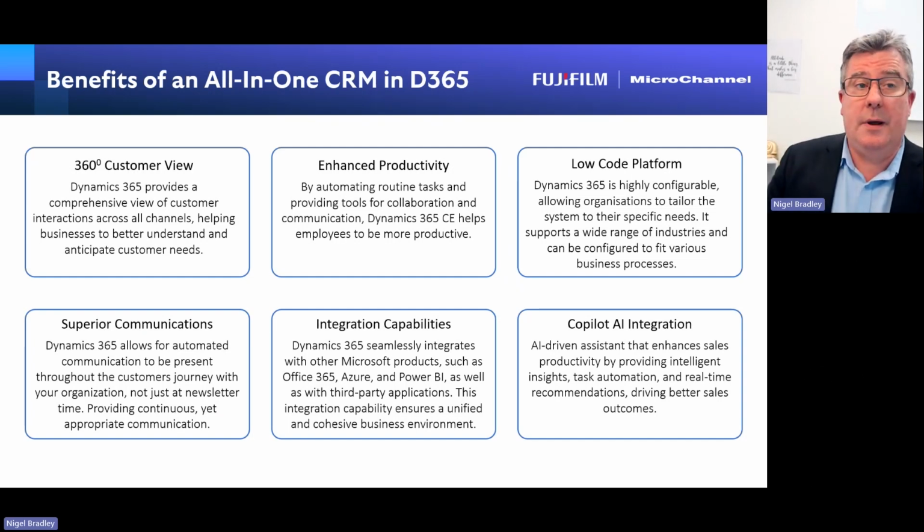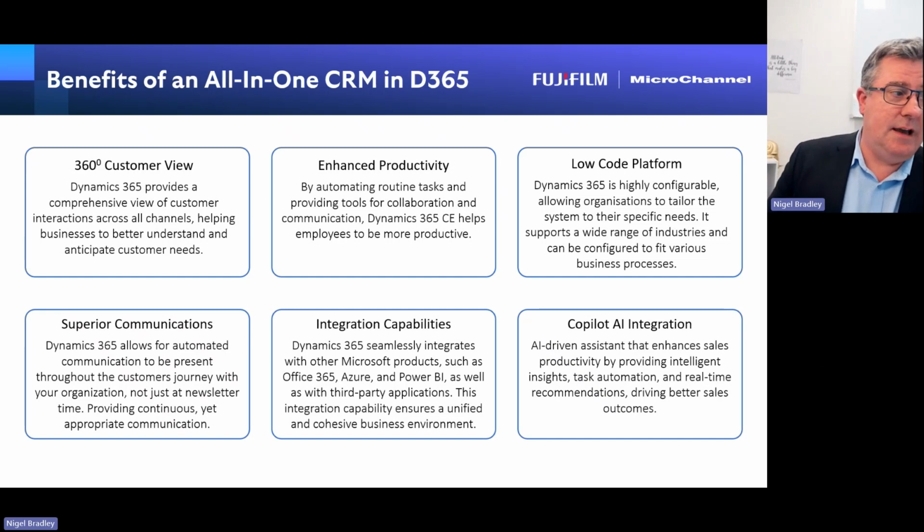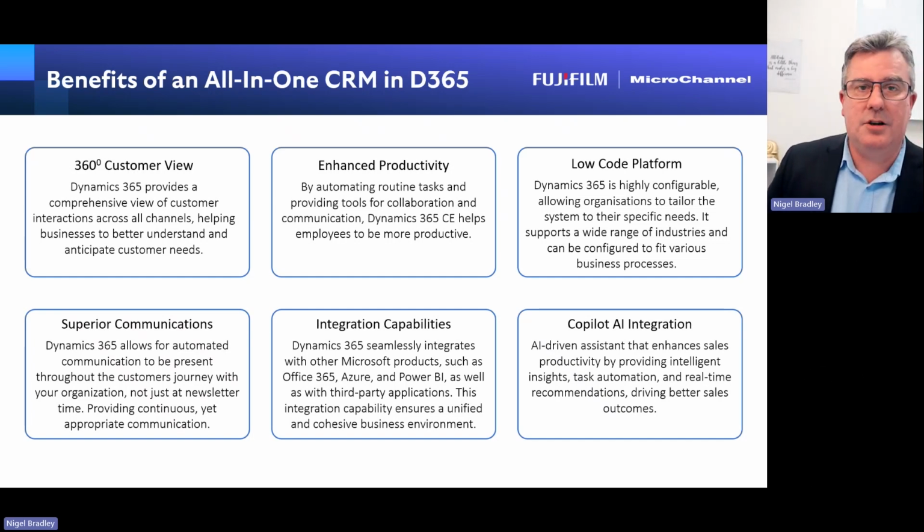Having that low-code platform, being able to configure the solution in a low-code way, no experience really necessary, is vital in today's CRM world, and that comes in spades in Dynamics 365. We've talked about superior communications, that automated communications, that the journeys that we can send things through, not just newsletters, but let's talk about that real-time marketing and get that involved in our organization.